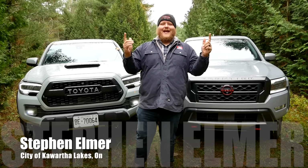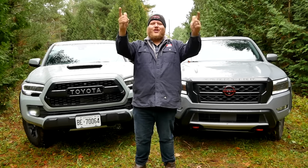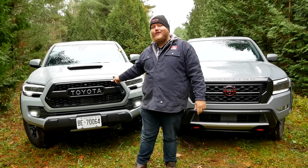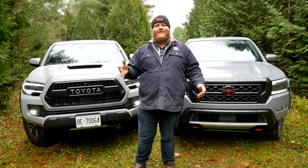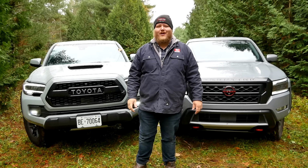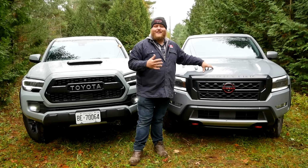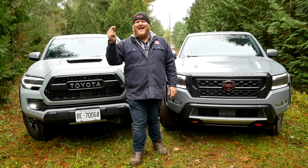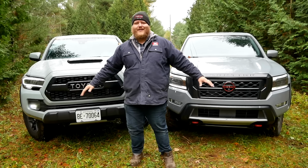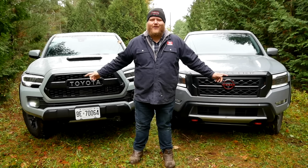It's a gloomy day, but that is not keeping the smile off my face because we have two mid-sized trucks and we're going off-road. That, of course, is the Toyota Tacoma TRD Pro, recognized as one of, if not the best off-road mid-sized truck you can buy. So we've brought the newest entry in the segment to compare it to. This is the 2022 Nissan Frontier Pro-4X, and today we're only going off-road in this video. We're gonna find the mud, we're gonna find the rocks, and we'll tell you which one of these two is better.